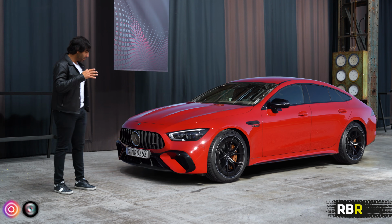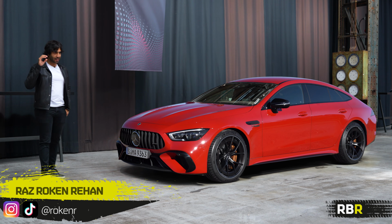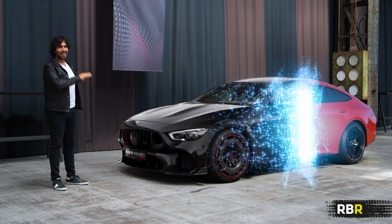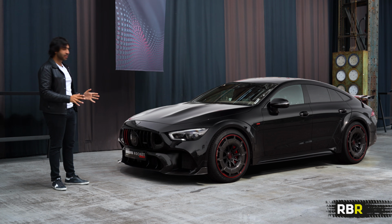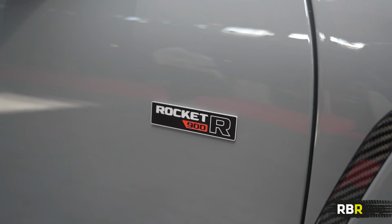So guys, when Brabus go about making a rocket, the idea is very simple. Let's take the best car that an OEM manufacturer can make and make it even more extreme. And they've done it with the GT63S, and they've done it with a whole host of other cars, and the results are always phenomenal. This one is absolutely no exception.